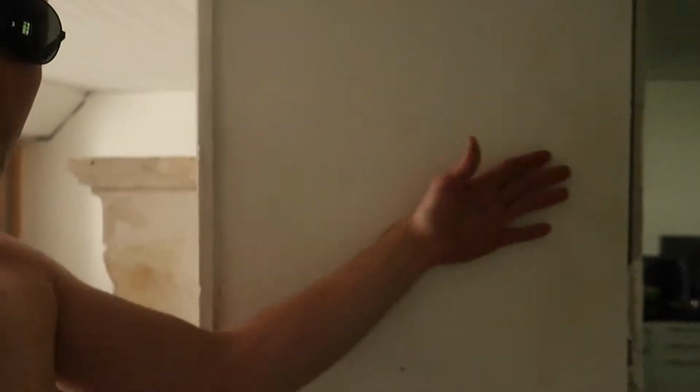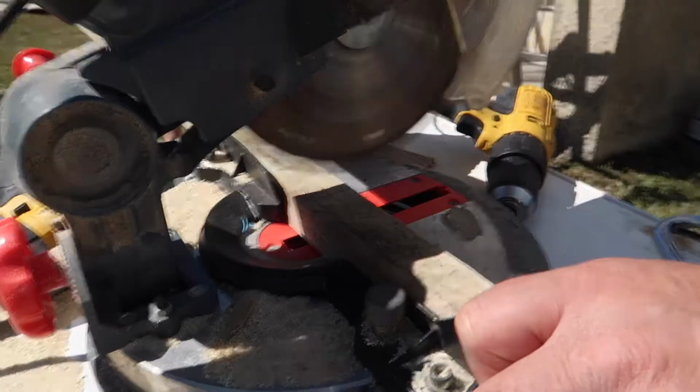Like these old French houses have massively thick walls. I mean, the wall, for example, is that thick. They're massive stone. Acts as a really good insulator, so the house in here is so cool.